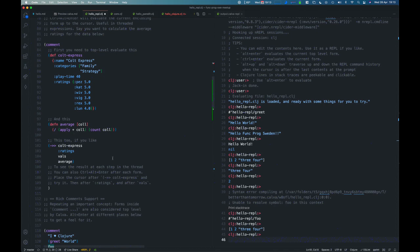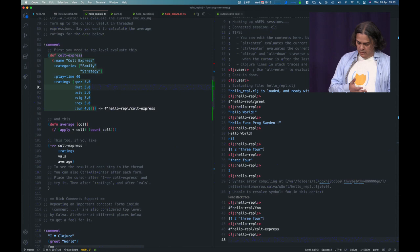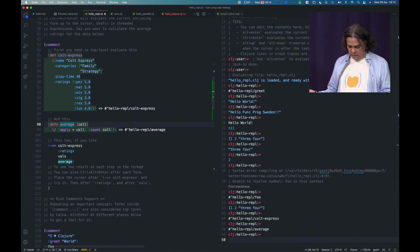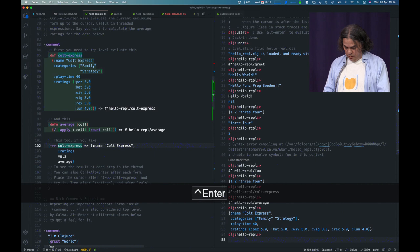Yes, one more convenient, ergonomic evaluation command in Calva is that you can evaluate everything up to the cursor in the current enclosing form. So say I have this data structure. It's a board game called Express. I can recommend playing it with your family. It's fun. I evaluate that, so now that exists in this namespace. And then I evaluate this function as well. It takes a collection, and then it will calculate the mean on that collection. So I may get that into existence as well. And here I'm using a threading macro, the thread-last macro. So it will take whatever is here, which is, of course, this data structure that we have defined.